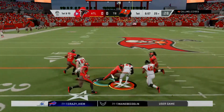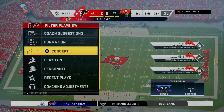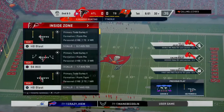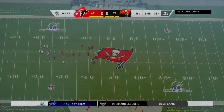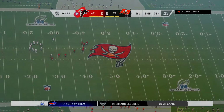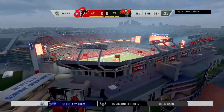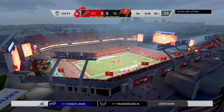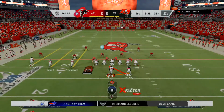Here's the first carry now for Todd Gurley. And he's going to be dropped following a pickup of 7 past the 30 to the 32. A solid run on first down. Gain of 7 leaves him with a 2nd and 3 at the 32-yard line. A good run got 7 on first. Here's 2nd and 3.